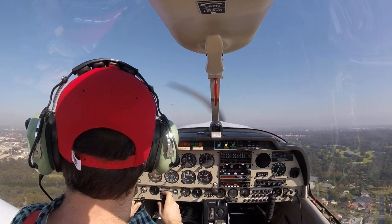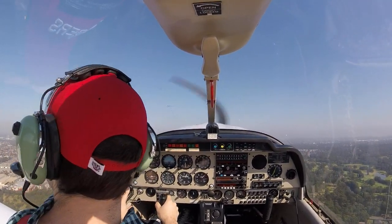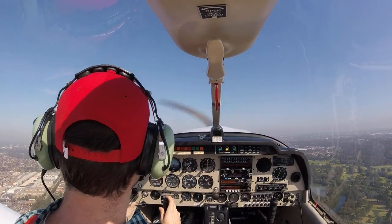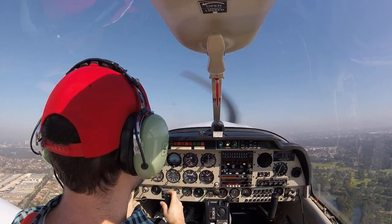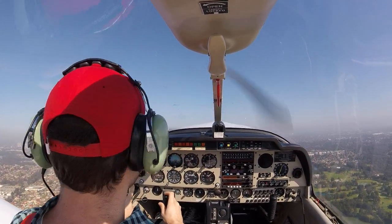India Sierra November is on upwind from 29 right. India Sierra November, when ready, make a left circuit to follow the Cessna low in your 10 o'clock, just climbing away from a practice. Okay, Cessna inside, India Sierra November. And confirm when ready, make left circuit. Left circuit, India Sierra November.